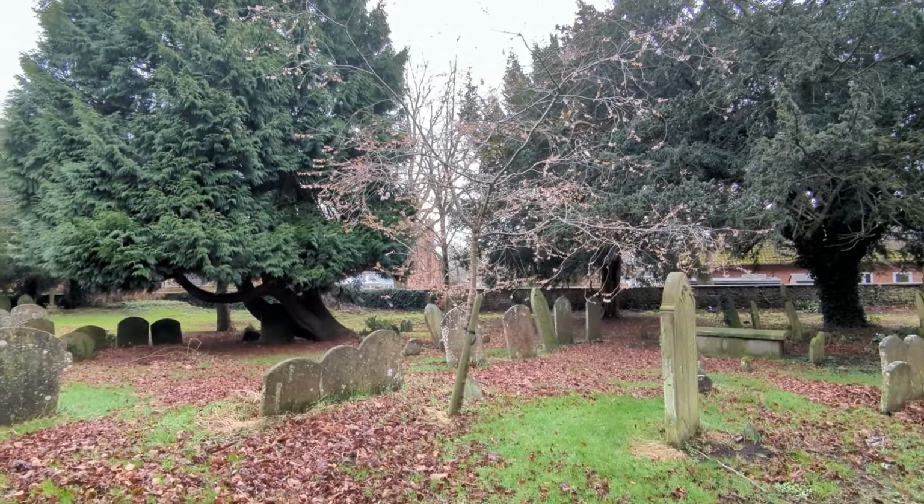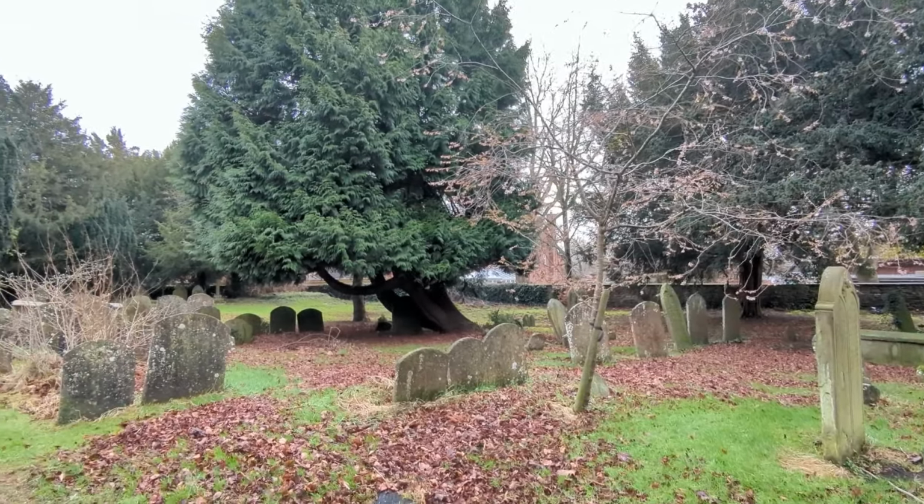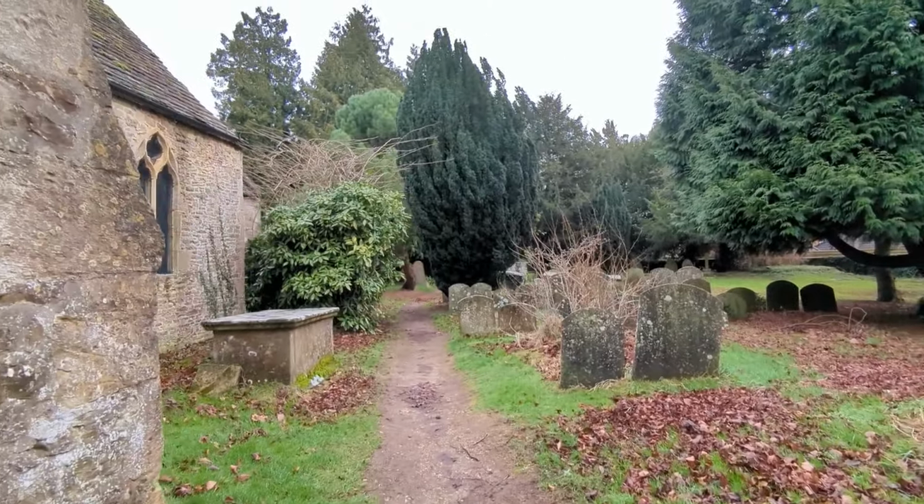Here we are back outside the church. Let's have a wander around the churchyard and have some different views of the exterior.